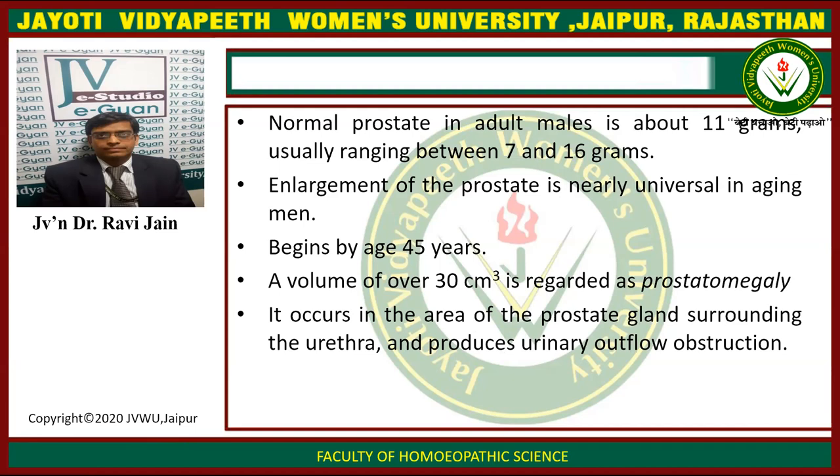Therefore, BPH is observed almost in 100% of patients, but more common in certain individuals in comparison to others. The symptoms are more predominant in only a few in comparison to others, but the enlargement of the size of prostate is uniform in all the cases. It begins by the age of 45 years. So by the age of 45 years, the prostate gland increases.